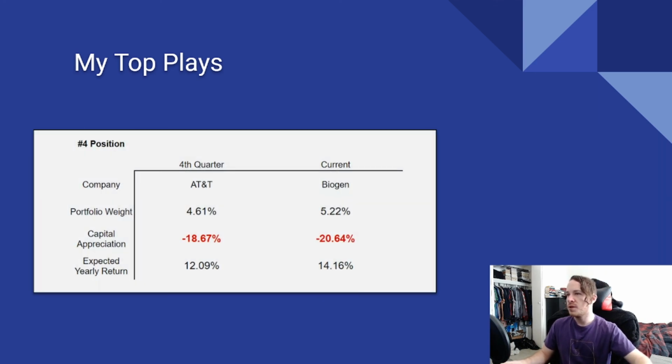The 4th position in the fourth quarter was AT&T. So as you can see, it came back up. It was 4.61% at the end of the fourth quarter, and capital appreciation was down 18 to 19%, with an expected return of 12%. And the current fourth position is Biogen, which has moved up in my portfolio slowly but surely over time. It's about 5% of my portfolio with a negative 20% return currently, with a 14% expected return moving forward.